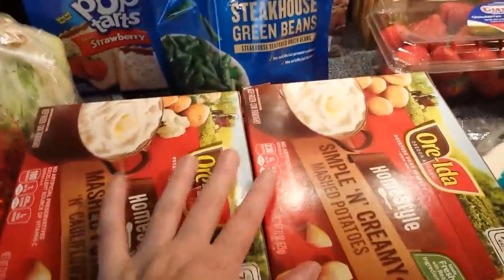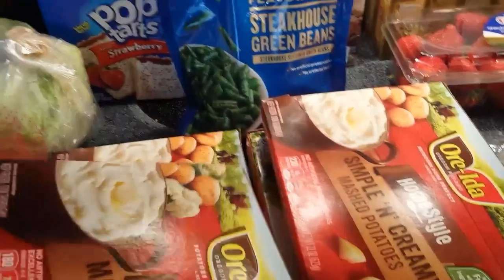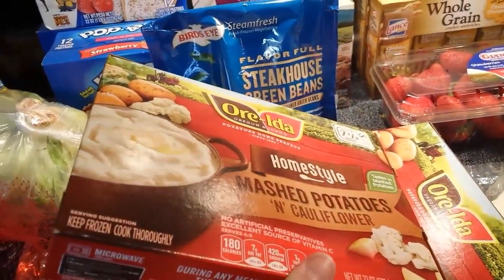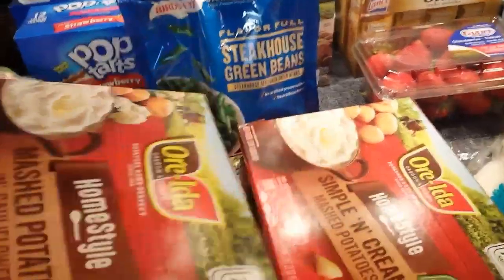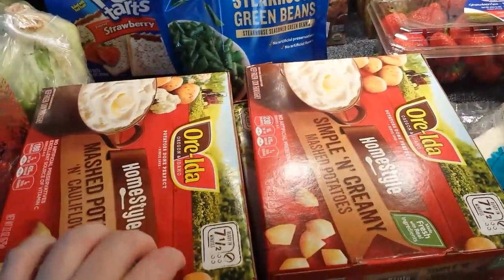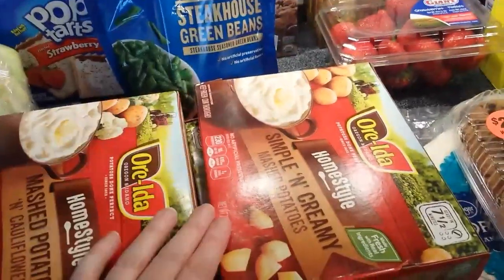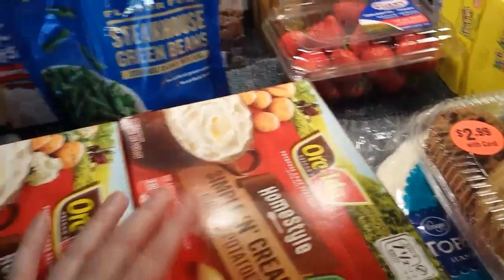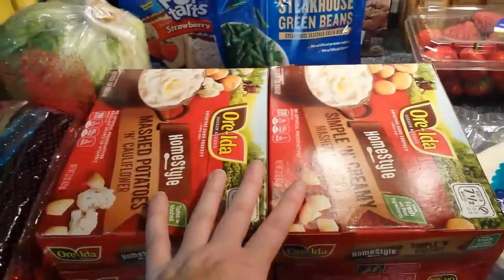And then these Orida frozen mashed potatoes were mega sale priced at $1.99. And I had 3 printable coupons for $1.50 off each from coupons.com. And I have 1 loaded card coupon. That one has cauliflower in it. These ones are just regular. So that made these 49 cents each for those.